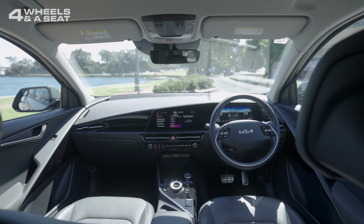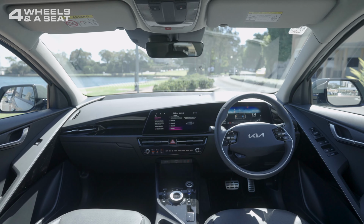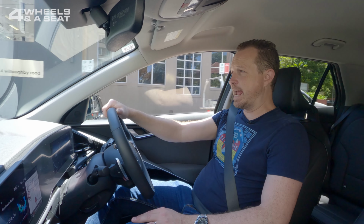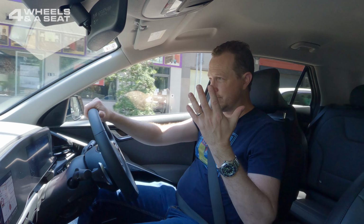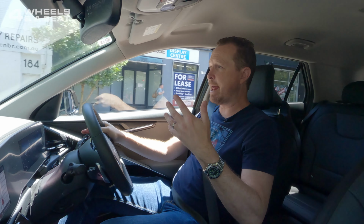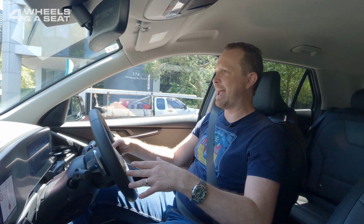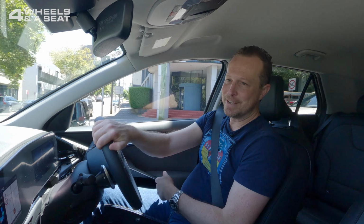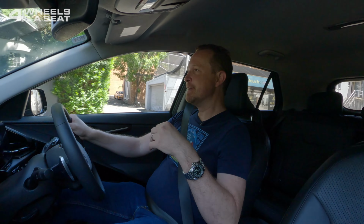The cabin itself is also full of recycled and sustainable materials, including the seats, which are a faux leather, and they're very comfortable actually. They're heated and ventilated, which I'm really appreciating today when it is 32 degrees outside and the humidity, since I became the world's sweatiest man, is just unbearable for me. So I really enjoy getting in this car and turning on the ventilated seats, because it just cools me down so quickly. It's really, really nice in here right now, actually.